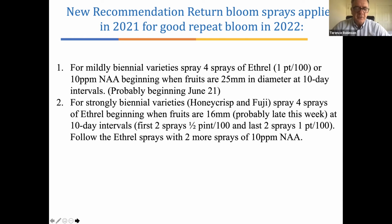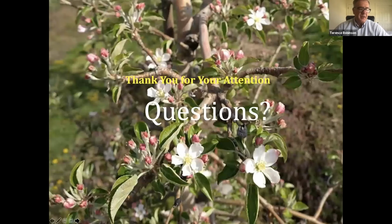So if you get down to the 1st of July and you've only had 3 ethyl sprays on, go ahead and switch to NAA at that point for another couple of NAA sprays in early July. This will really help for blocks that were precision pruned, where you didn't start with more than 200 clusters and you have a reasonable fruit load. But if you started with a huge number of flower clusters, you can't even break that biennial bearing pattern, even with this program. So with that, I'd like to end my presentation, and thank you for your attention, and I'd be happy to discuss it further with any of you as you try to think about what you might do.